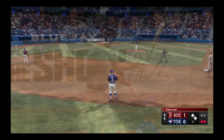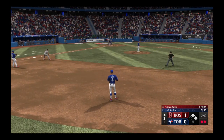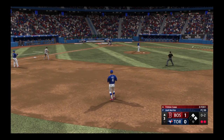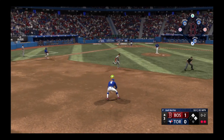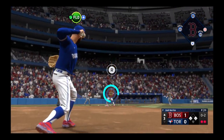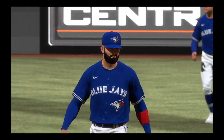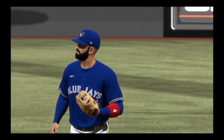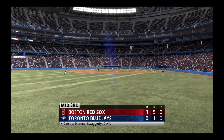Tristan Casas, who grounded out his first time, is batting here. Up next for the Red Sox. Two on, two outs, to the right side. Fires over to Guerrero, and that is the third out of the inning. Boston strands a pair, but they hold a 1-0 lead.